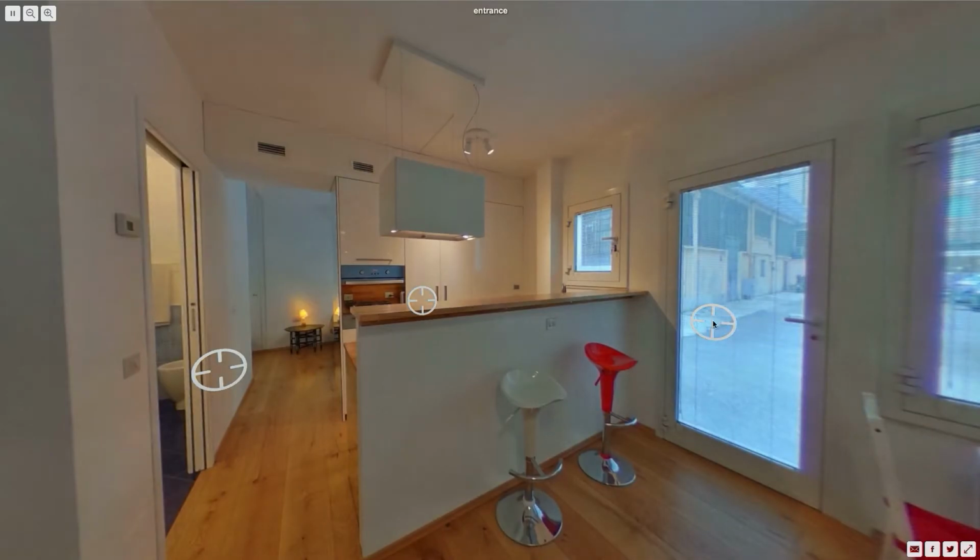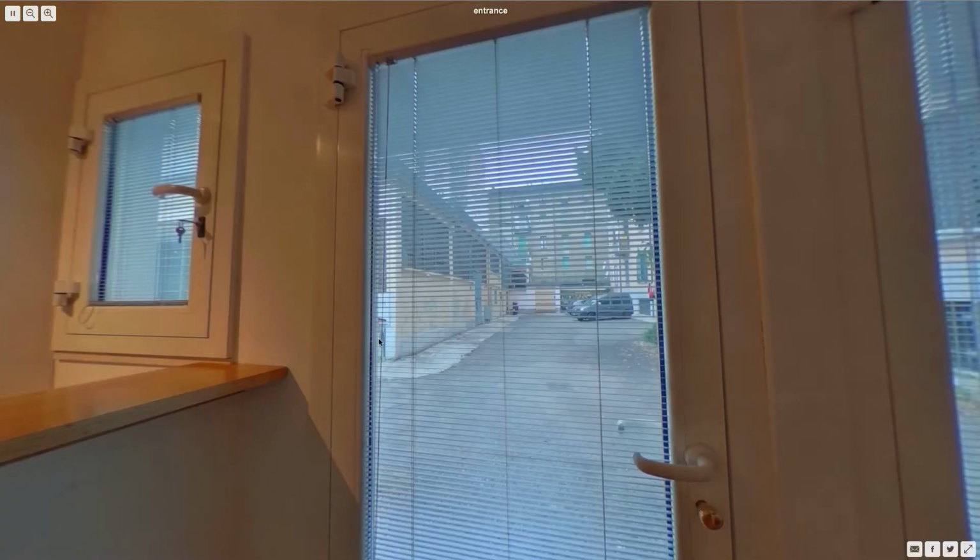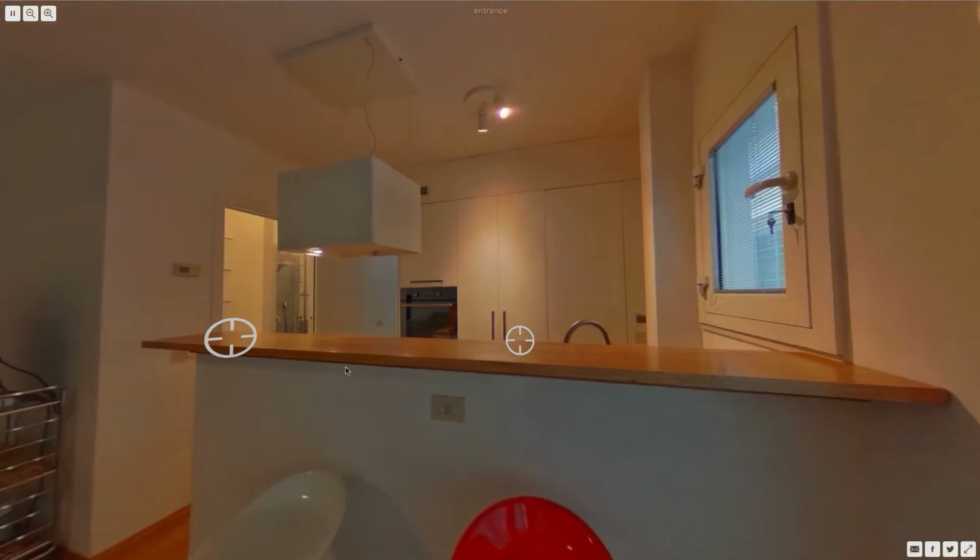Let's see the entrance area also. This is a private courtyard. Actually, there is only one other guy living there.